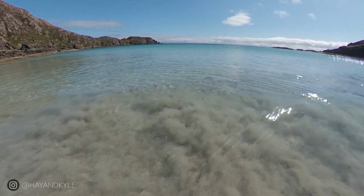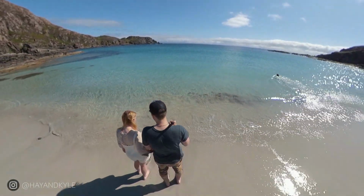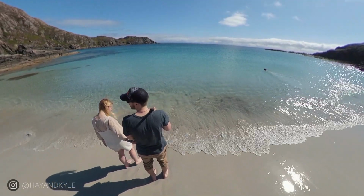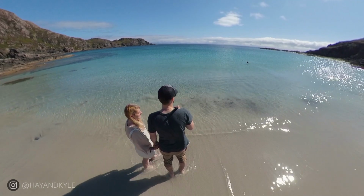This place really caught us by surprise and was well worth the effort getting there. Being so remote, there's a good chance you'll get the place to yourself and catch it on a blue sky day like we did, and this will be a beach trip to remember.